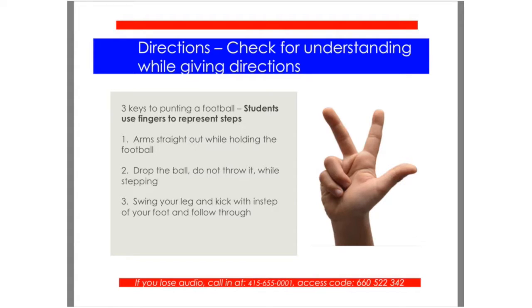Now show me what step I'm doing now, with hopes that everyone puts up 2 fingers when I'm demonstrating dropping the ball. And once again, when I swing my foot, I would ask, show me what step I'm doing now. So I'm giving directions and I'm checking for understanding. Obviously, if students aren't holding up their fingers, or when I'm doing step 1, they're holding up a 3, that tells me I need to slow down, go back, and restate the directions. Or if everyone's on task and showing me the right number, this gives me a visual assessment that my students are understanding the directions and I can move on.